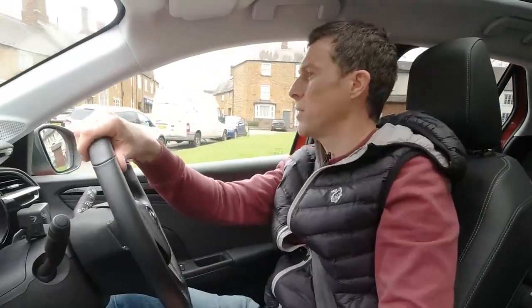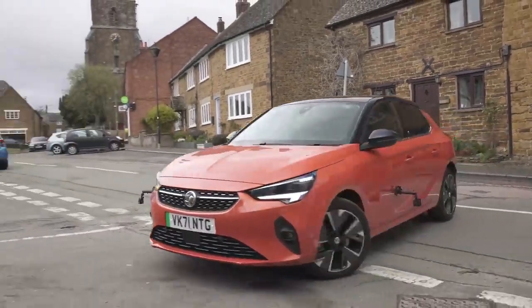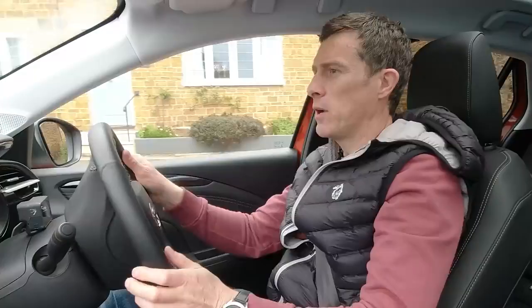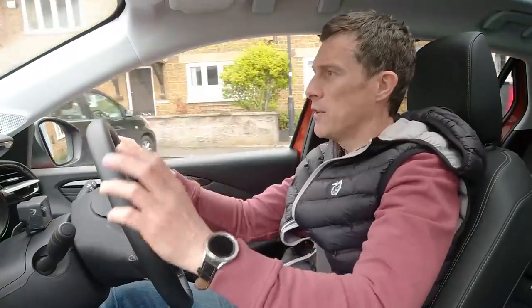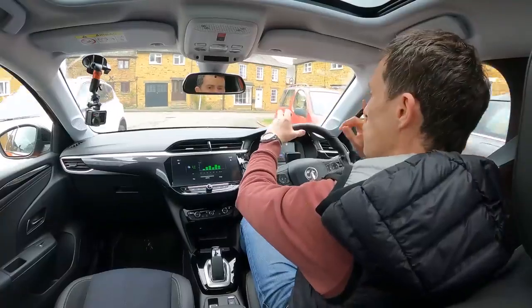One way this car does beat the Polo though is the turning circle. So it's 10.4 meters. If I can turn around here, look, no problem at all. Steering is really light, so that helps when you're doing maneuvers such as this. Yeah, it's all good. When it comes to parking, well, first of all, I've got to find a space, but thankfully this car isn't too big, so I'm going to have a little bit of a mooch about.